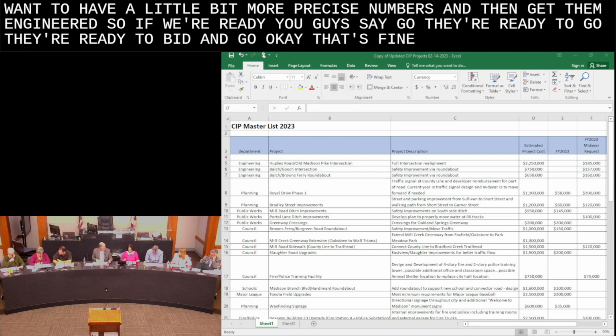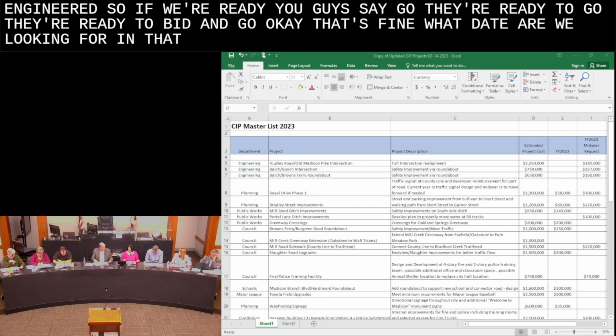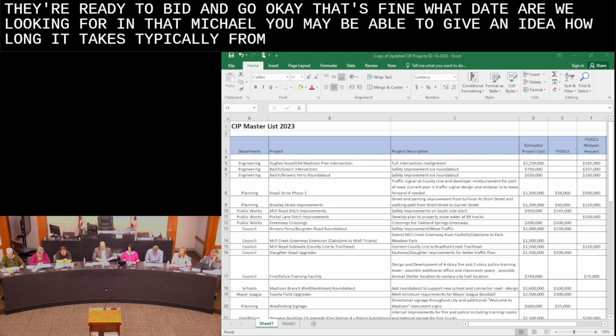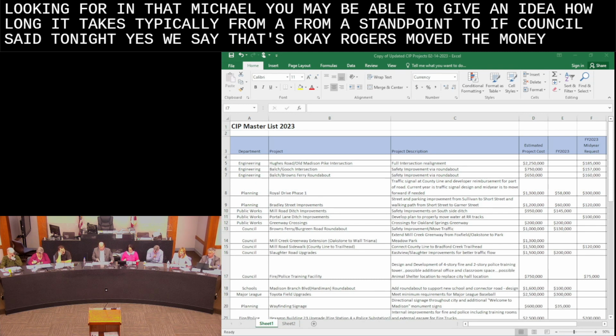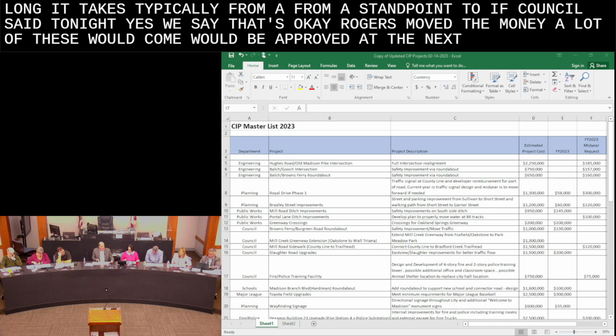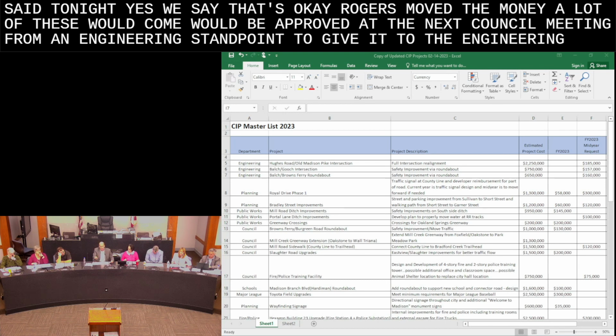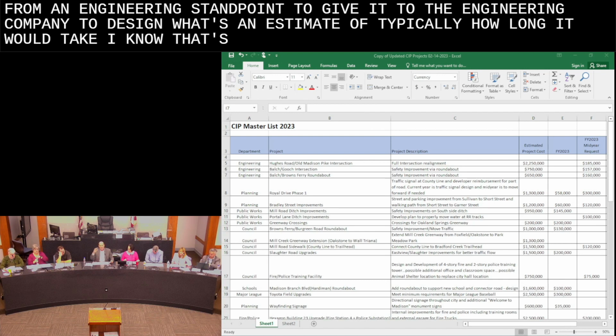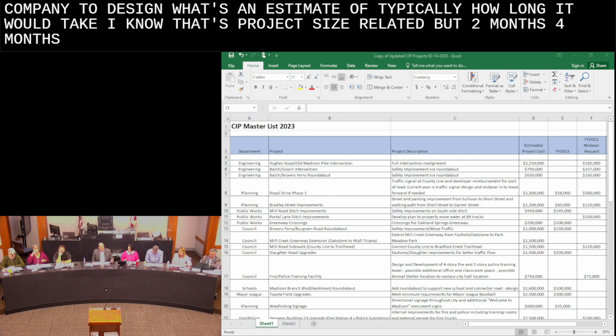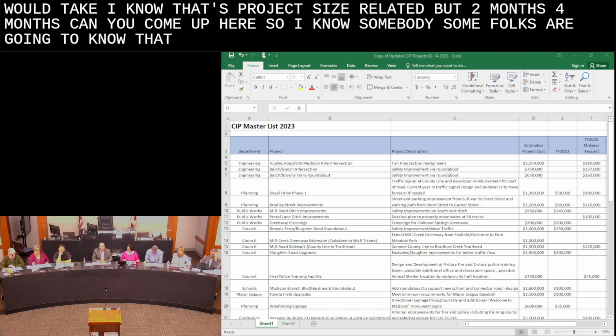Okay, that's fine. What date are we looking for to have those numbers? A lot of these, Michael, you may be able to give an idea how long it takes typically. If council said tonight, yes, that's okay, Roger, move the money, a lot of these would be approved at the next council meeting to give to the engineering company to design. What's an estimate of typically how long it would take? I know that's project size related, but 2 months, 4 months? Well, we've got proposals in hand for the first couple of those, and we're working with a consultant for the third one. Can you come up here? I know some folks are going to want to know that too.